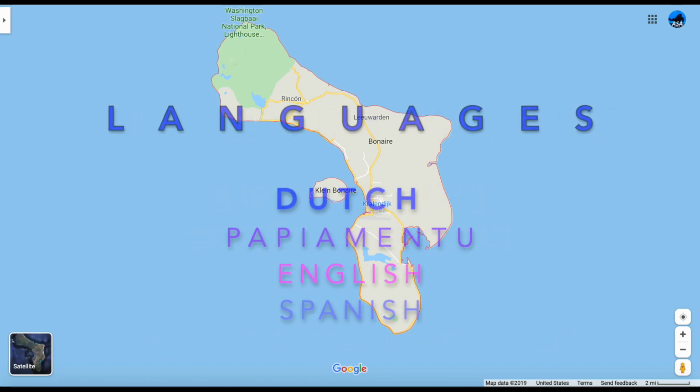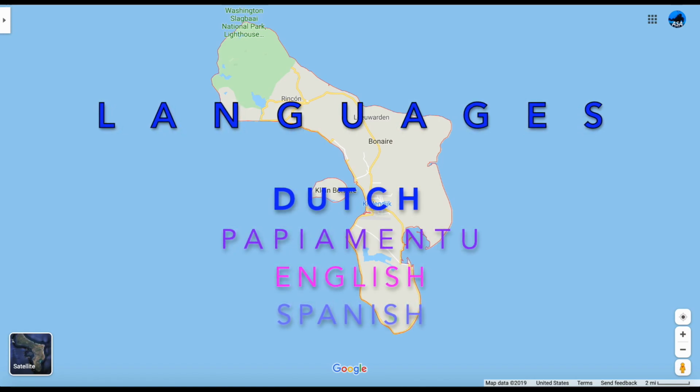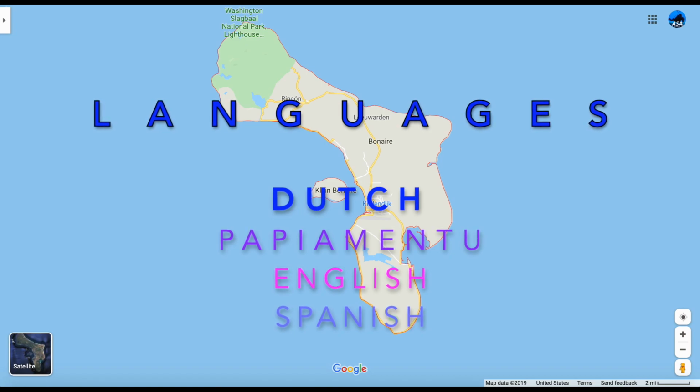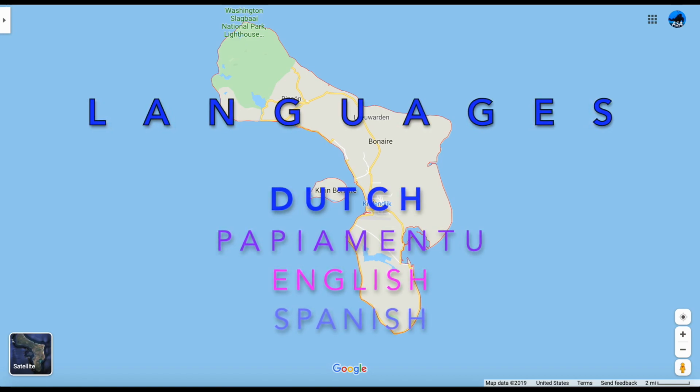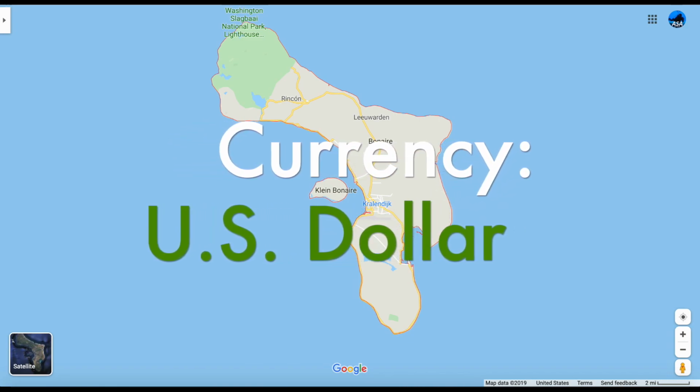Dutch is the official language of the island. However, Papiamento is used in daily exchanges and commonly spoken by the locals. English and Spanish are also commonly used. The currency of Bonaire is the US dollar.